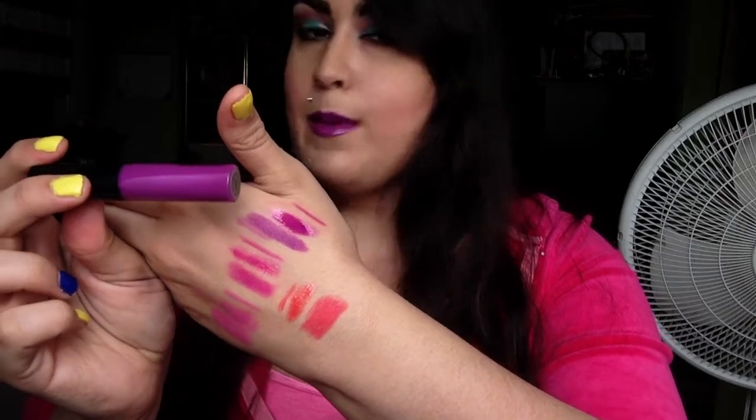Then we have the gloss right here, which is a little bit more pinker in my opinion, but over the lipstick still is a nice bright purple. And on its own, it's very opaque, so you don't even have to worry about wearing this over the Heroine lipstick. So if you were only able to get your hands on the lip gloss, you'll be fine.